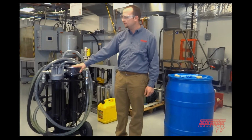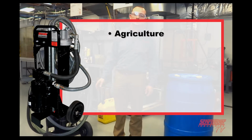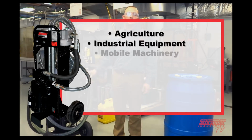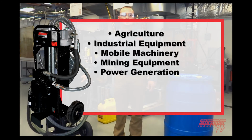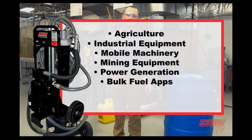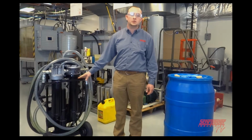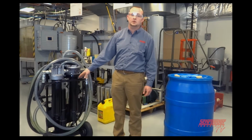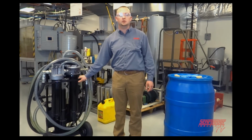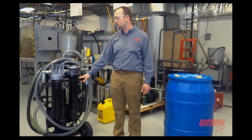bulk fuel tanks. The BDFC is ideal for markets including agriculture, industrial equipment, mobile machinery, mining equipment, power generation, and other bulk fuel transfer applications. The BDFC is really ideal for protecting today's Tier 4 high-pressure common rail systems when dealing with today's mobile equipment and bulk fuel transfer needs in fleet applications.